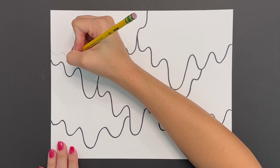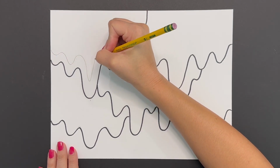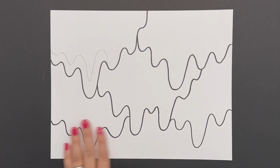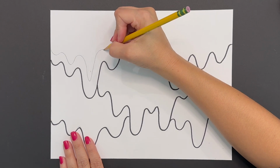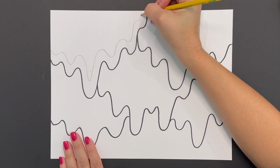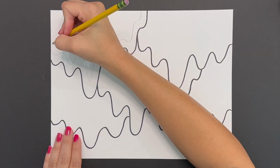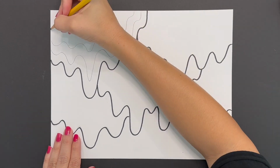Next, you're going to just repeat these lines over and over, mimicking the lines that you just drew. So it's this rhythmic pattern of just copying the lines that you just drew over and over again as you fill in each section of your drawing. Take your time and focus on your craftsmanship.